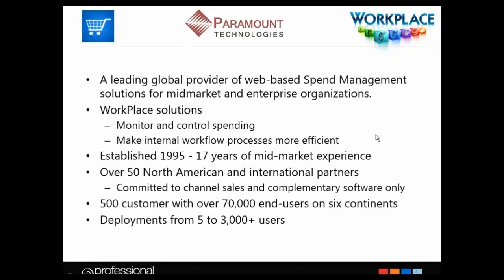Paramount's been in business since 1995, so now for more than 18 years we've been doing spend management solutions. Those spend management solutions include e-procurement processes for requisitions, creation of purchase orders, receiving, invoice matching. We also have expense solution and time entry solutions as well that are a part of the workplace umbrella of products. Again, today we're going to cover the e-procurement and purchasing aspects, but just so you know, we do have other solutions that we offer, all with the ultimate goal of spend management with workflow processes throughout.